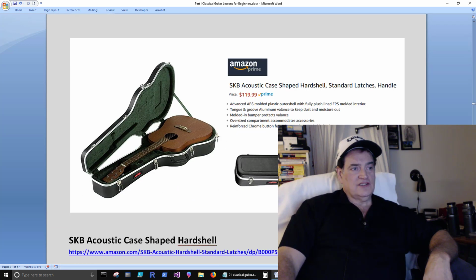Okay, so here's a hard shell case. These are the SKBs. See, if you're spending $500,000 on a guitar, another 100 for a good SKB case, that's nothing. It's worth the case. But remember, you can't just leave that sitting on your back seat. Thieves know, hey, that's a SKB case. There must be a nice guitar inside there.